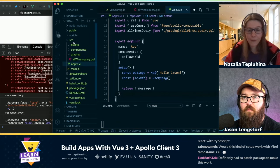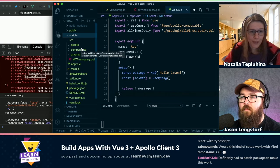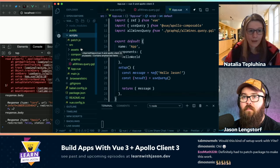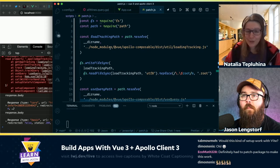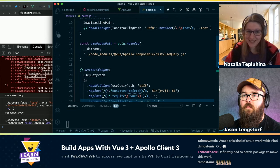So if you are going to share this repository with your viewers, people could easily find it. Let's create a new file. Let's call it patch.js. And I will just copy paste all the things here. Don't even try to dive into it. It's very cryptic.